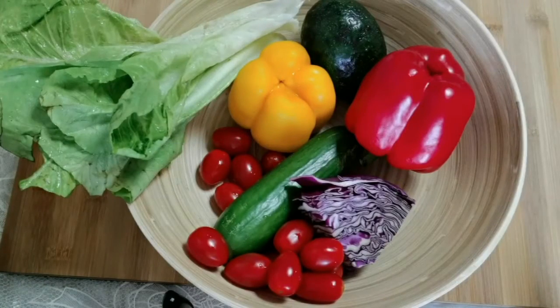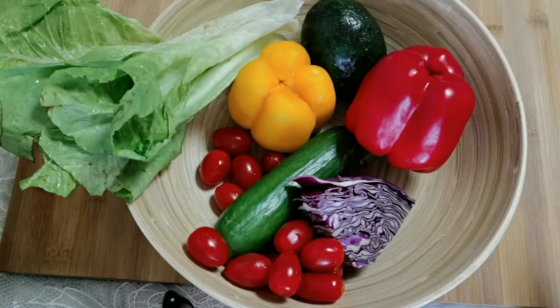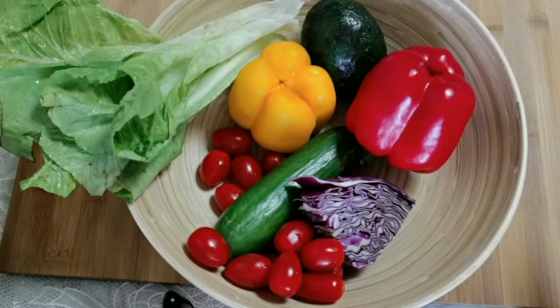Let's see which food color brings benefits to your body. White to strengthen the immune system, yellow to fortify skin elasticity, orange to prevent inflammation, red to improve heart and blood health, purple to protect the nervous system, green to detoxify.